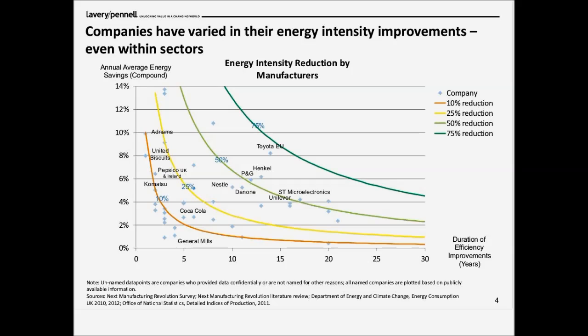And there are some other great performers in there. Around that 50% line, Henkel, Procter & Gamble, Nestle, who we're welcoming Andy to give Nestle's story following me, Danone, Unilever, ST Microelectronics. And there's some surprise players down there who are performing very well on an annual basis that have just started their journey. And there's a couple of guys in there like General Mills and Coca-Cola who have been on the journey for 5 or so years and actually not improved at a really fantastic rate compared with the leaders.